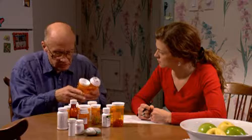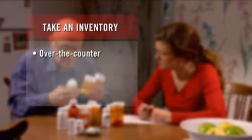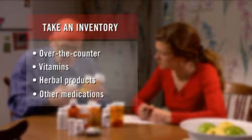Your caregivers need to know what medications you're taking, what you've stopped taking, and what you're having trouble with. Your doctors can help you best if you bring a medication list with you to appointments. Start by sorting through all the medications you have at home. Take an inventory, just like Mr. Anderson did. Include over-the-counter items, vitamins, herbal or natural products, and medications from other doctors, hospitals, and pharmacies.